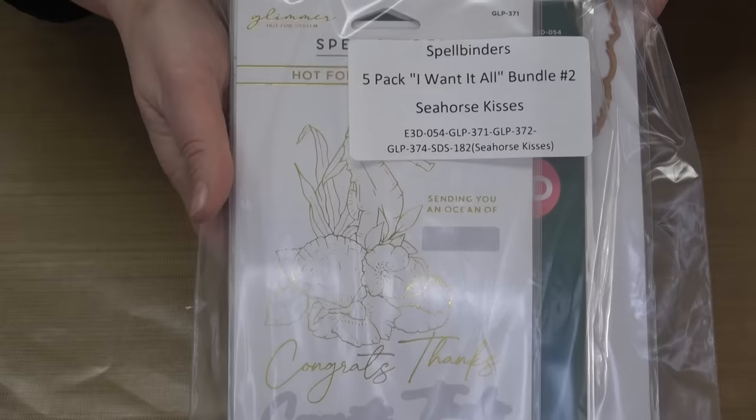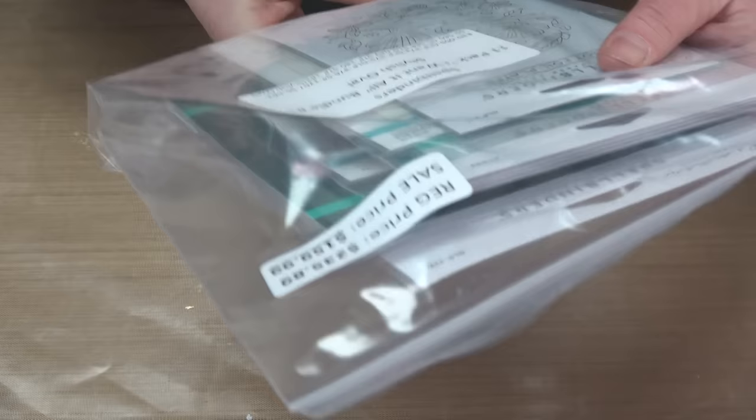So collection number one is Seahorse Kisses. And then collection number two is called Stylish Ovals. Stylish Ovals. So I am going to play between the two of them today.